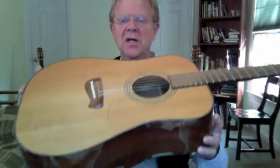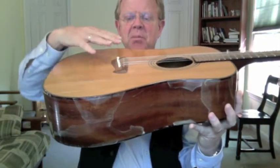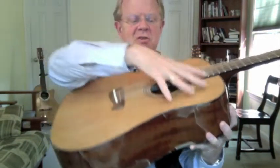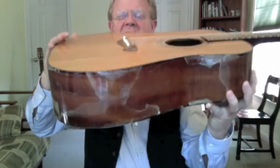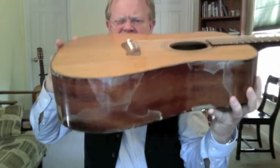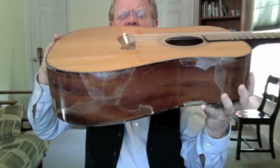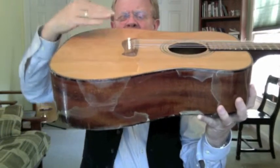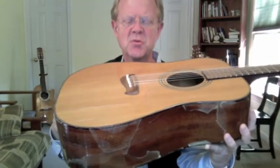The next thing you can do is to pick your guitar up like this and look across the top of the guitar. This is called the face of the guitar. You're going to look across the top, close one eye maybe, like this. Get at that angle where you can see the ripples and the different movement in the guitar, if there is any. Hopefully there isn't too much.